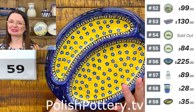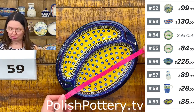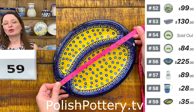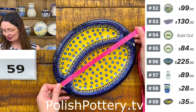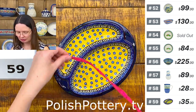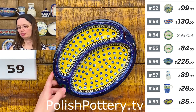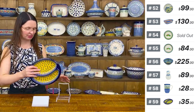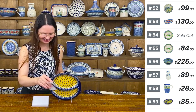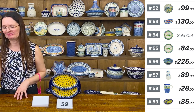You can serve whatever you want on this plate, and they are perfect, not only for breakfast, but lunch, dinner, snacks. You can have maybe some sweets and maybe granola on the other side. Yeah, different types of foods on this plate for sure. 10 inches long, 8 inches wide, and 1.25 tall. $35, number 59. And it's going to smile at you now. You have to smile. Ay, that plate is my favorite sausage plate.